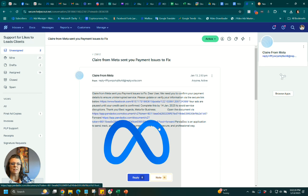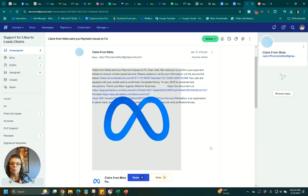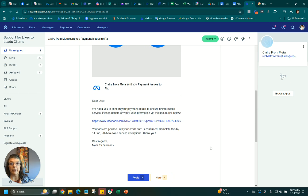And also this PandaDoc thing, open the document via PandaDoc. And then there's a token in here, right here. So basically you click on that, you're going to lose your access to your Facebook. It's going to steal your security tokens. So really bad people, and they should rot in hell.